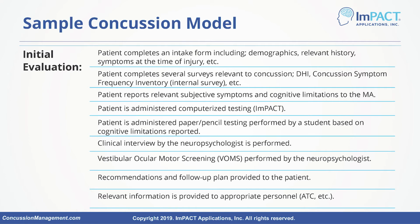Then you administer the ImPACT test, and again, if the patient is very concussed, it's not uncommon for them to have either a very long testing session or in some cases not even be able to complete it. So you want to be mindful of how many symptoms they're reporting and how severe those symptoms are. If they're able to, again, you want to get additional data on them, whether it's cognitive data or psychological data about their symptoms and about their mental status. The neuropsychologist should also perform a clinical interview, and if he or she has concerns about vestibular functioning, they can also do a VOMS.